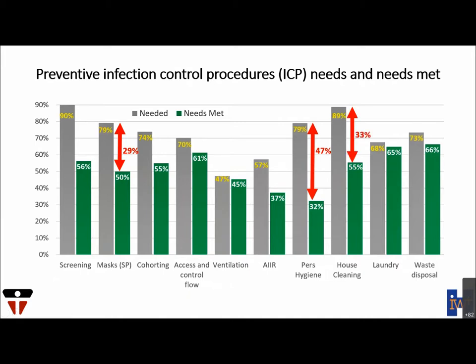housekeeping inadequacies, and screening, which is kind of amazing since these are all healthcare facilities. And finally, cohorting also, which is quite concerning.